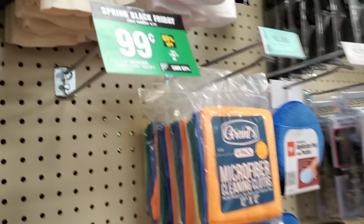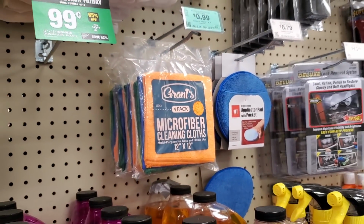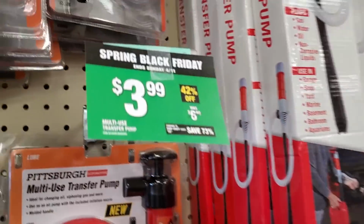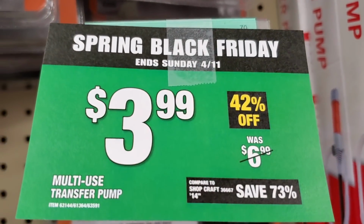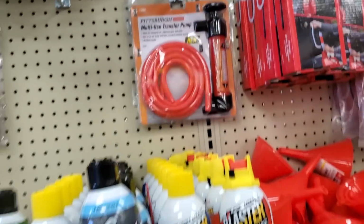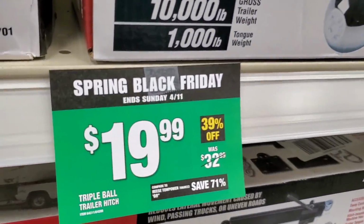And then I got these microfibers. $9.99. 12 by 12 microfibers, clean pack of 4. Those are it right there. They work great. They're not the best quality ever, but they do work, so if you're cleaning out your car. Then you got the multi-use transfer pump, $3.99 from $6.99. I believe I used mine a few years back, but I haven't used it again, so I couldn't tell you for the long run.